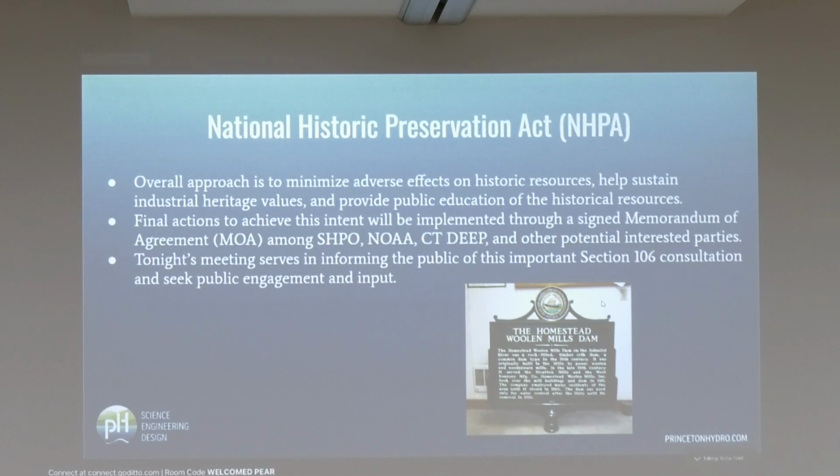And that's just an example of a photo of a project I worked on up in New Hampshire, a road sign that told a story about the Homestead Dam that we took out back in 2010. But there's different ways to do this work, and that's what would be going into a memorandum of agreement, working with Kathy and other interested parties to come up with a way to show it, and it could be used as public education. There's different ways to do it.